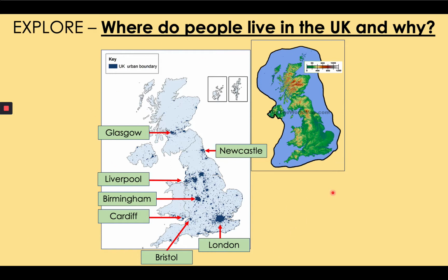Look at how this affects the distribution of the UK's cities. Most cities are located where the land is flat, for example Liverpool here, and on the coast. Glasgow is located in between these mountain ranges, the Highlands and the Pennines. London is located on low flat land on this river. Birmingham similarly, in lowlands here. Bristol and Cardiff as well. So the relief of the land has been important in explaining the distribution of the UK cities.